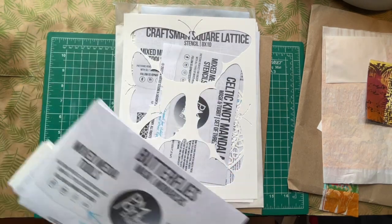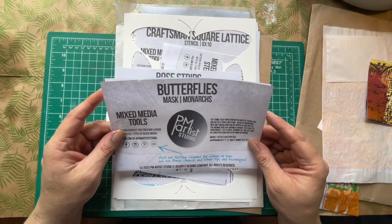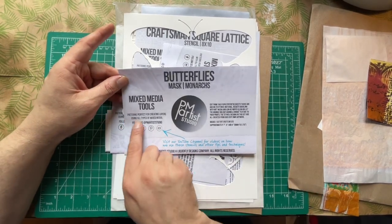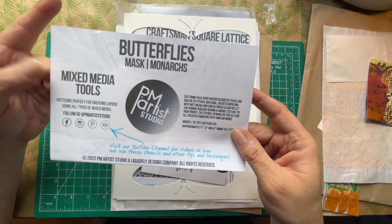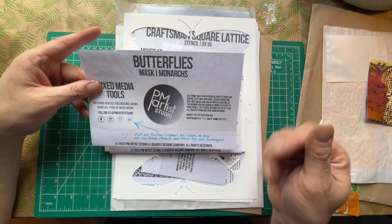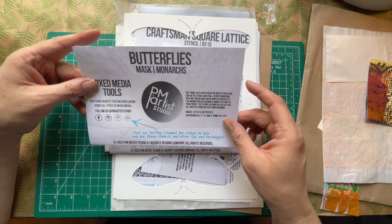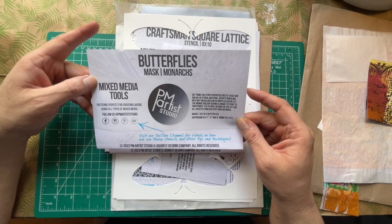And now we've got stencils. The first one we have here is their butterflies masks, mask monarchs. And you see here, patterns perfect for creating layers using all types of mixed media. It's cut from 74-pound UPO synthetic sheets. It's their go-to stencil material. It resists buckling with wet media and can be wiped clean or let the grunge build up, adding a unique texture to your prints.